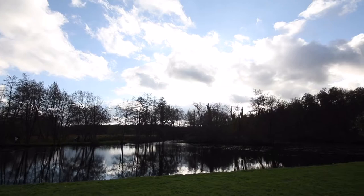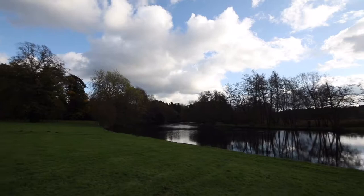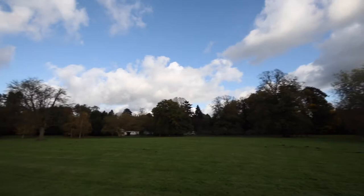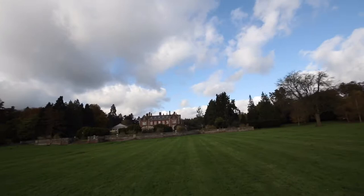So, a little wander. There's the lake right there. Some nice clouds today as well. The trees have got some nice vibrance today. Nice colour going on. Taking a few pictures.